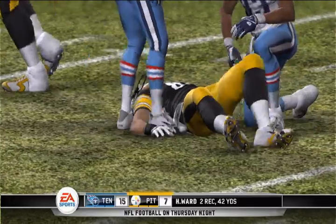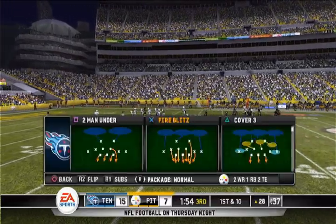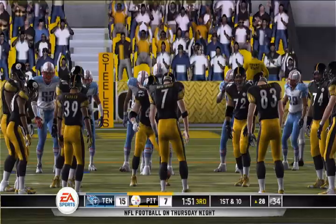Michael Griffin is there on the tackle. The Steelers are putting together a good-looking drive here. That's their third first down. First and 10.